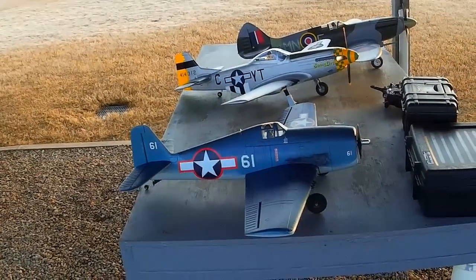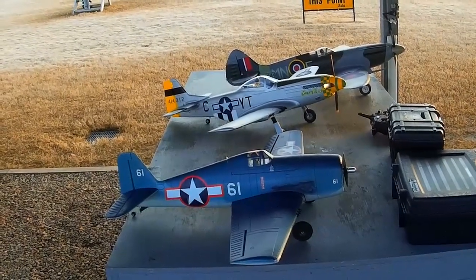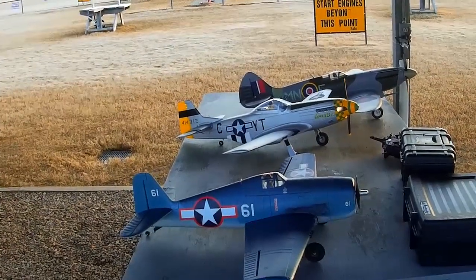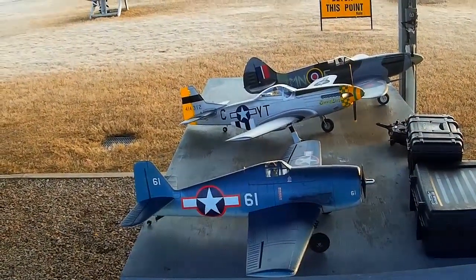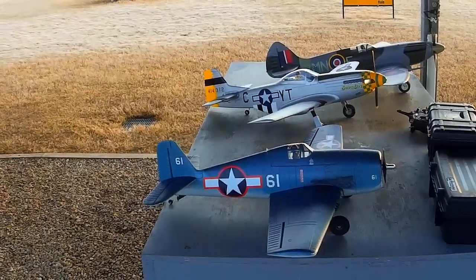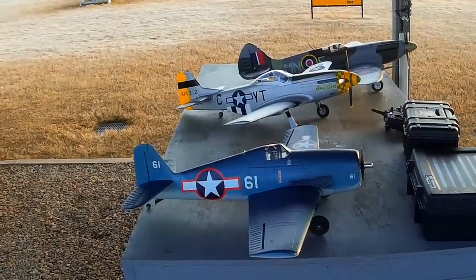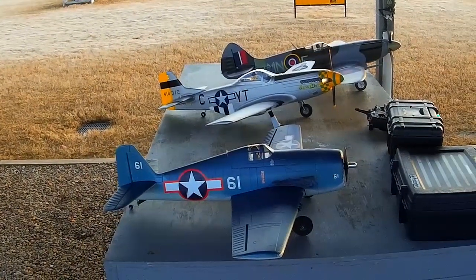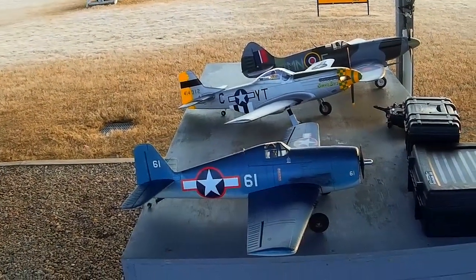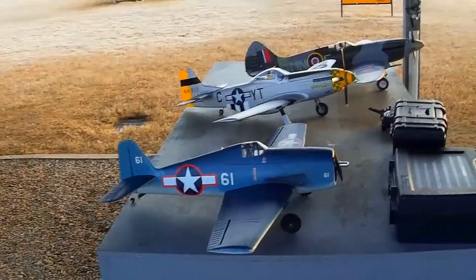It pulls about 51 amps on the bench with a 2200 4S 55C discharge battery, and the ESC on it is only 30 amp. So I really wouldn't recommend running 4S, maxing out the firewall for extended periods. You'd probably burn your ESC up if you do. Of course, in the air, you're going to have about a 20, 21, 22% decrease from what you get off of the bench, at least in my experience. So that means it's still going to be pulling 40, 41 amps, something like that, in the air. So you don't want to push the ESC too far for too long.